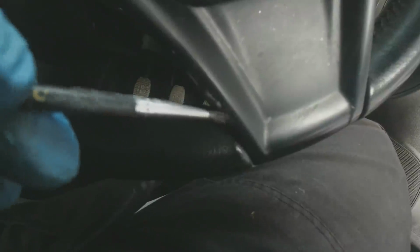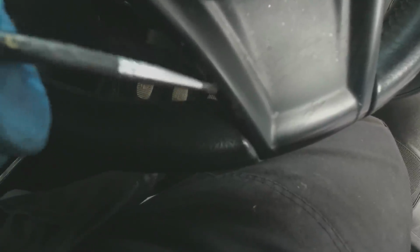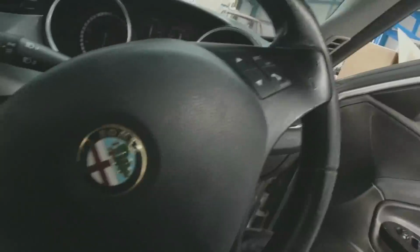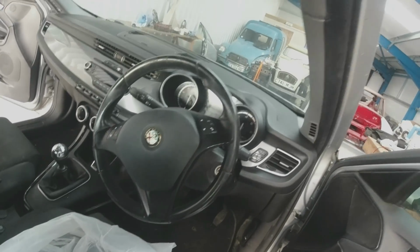I'm going to leave that there. Oh, hold on, I nearly forgot this bit down here, didn't I? I keep forgetting this bit down here. There we go. I think that looks a lot better. So we'll call that job done for the moment, I think.